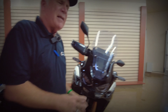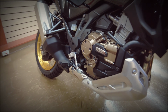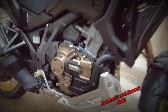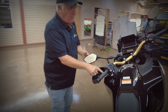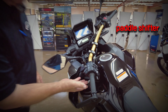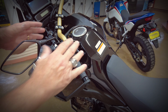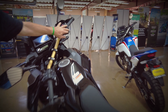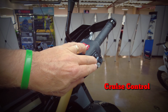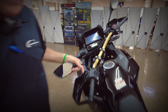This is a DCT model, which means dual clutch transmission. You'll see down here where it says dual clutch transmission, this has the ability to be an automatic as well as paddle shift. Come down here, look at this. This is the paddle shifter. So just like a car, you go up through the gears and down through the gears, all right there at push button control. You also have on this model a speed control, and you can set your speed wherever you want. That way your hand will be free and not wearing out your arm or hand.